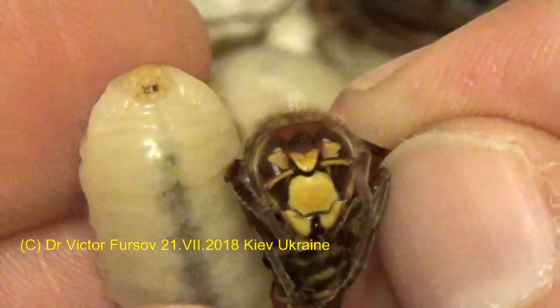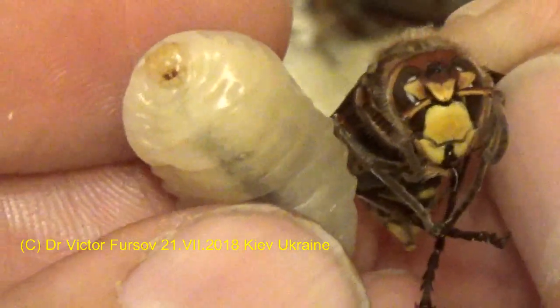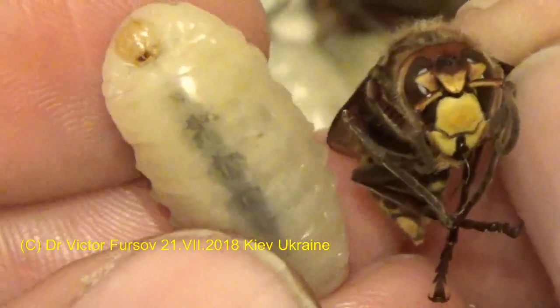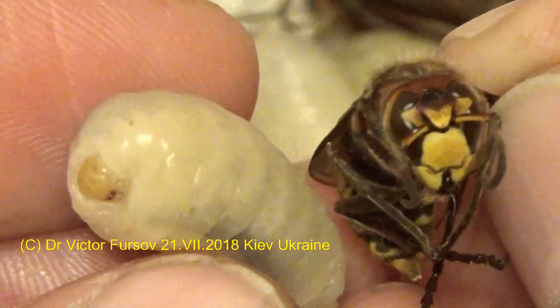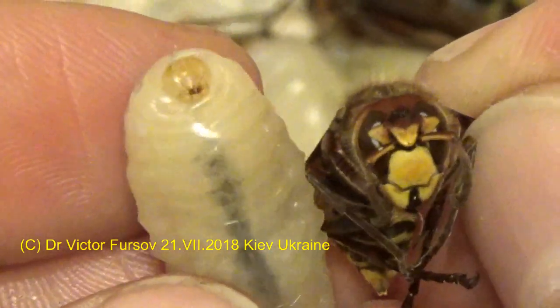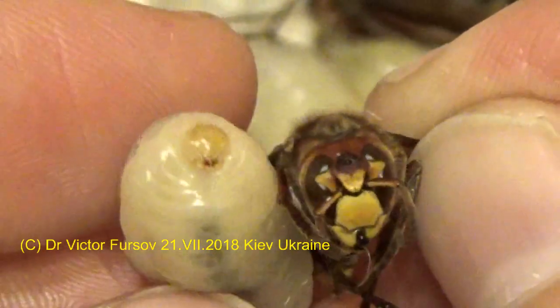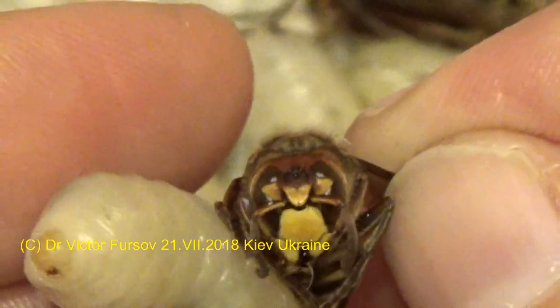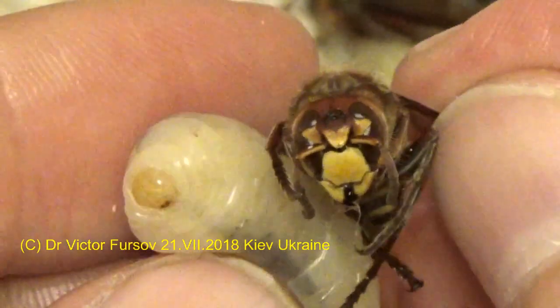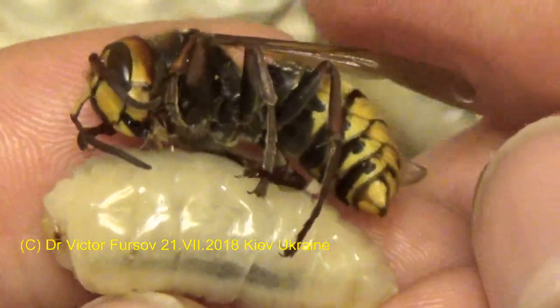Yes, I want to pupate. I want to pupate and I want to fly. Please release me. Sorry about that. I will put you in a plastic box. If you will pupate, you are lucky. If you are not pupating, till tomorrow you will not be lucky. I'm not sure about it, because I will need to fixate you for the lecture.